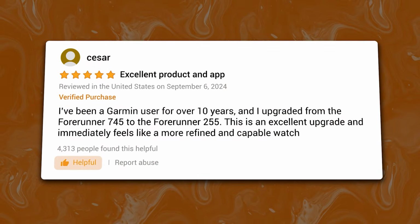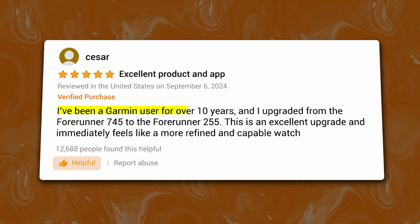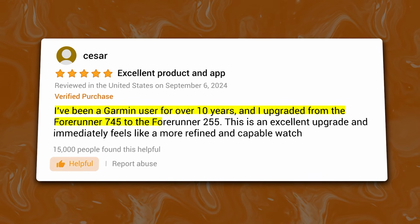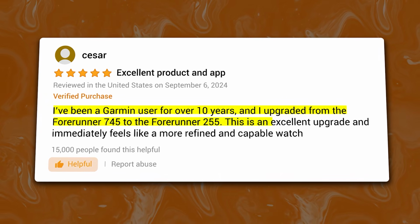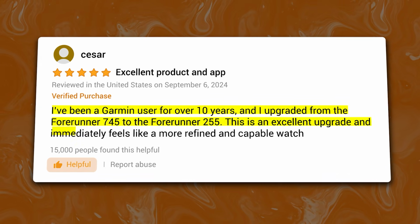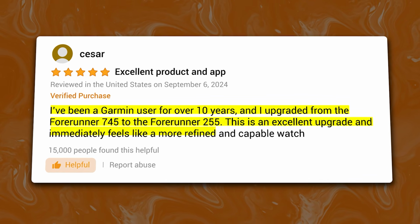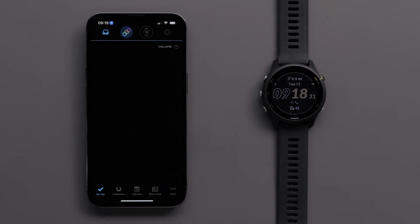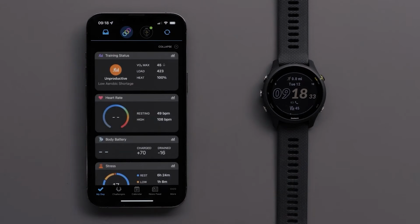And here's what Cesar says. "I've been a Garmin user for over 10 years, and I upgraded from the Forerunner 745 to the Forerunner 255. This is an excellent upgrade, and immediately feels like a more refined and capable watch." So if you want the smartest Garmin for the money, this is a fantastic pick.